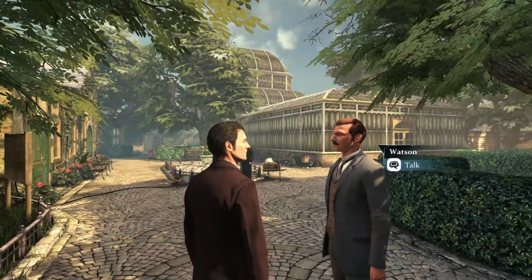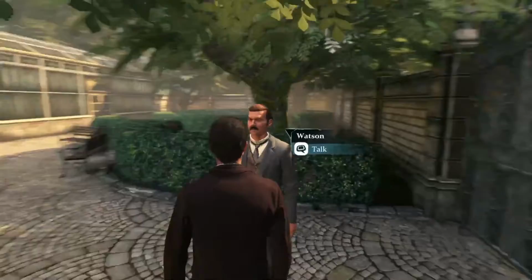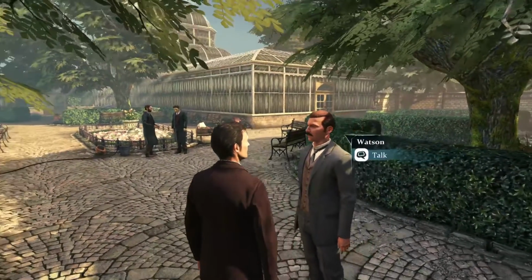Okay, so it took ages to load. So I'm guessing this is a huge level, with lots of stuff to explore. Cool, let's dig in.